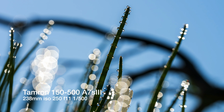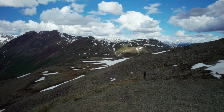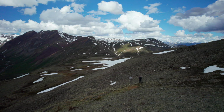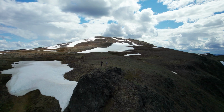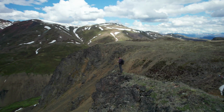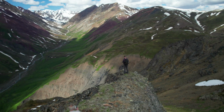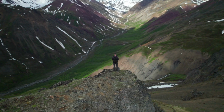Another thing to consider though is if you're backpacking like I am, 7, 8, 9 miles, 10 miles, 15 miles into the wilderness, it's a heavy lens to backpack with. It comes in at about 4 pounds, which is not bad, sort of lightweight, but it is something to consider. If you're gonna put 4 extra pounds for one lens in your backpack, you really wanna make sure that you know it's gonna be worth it.